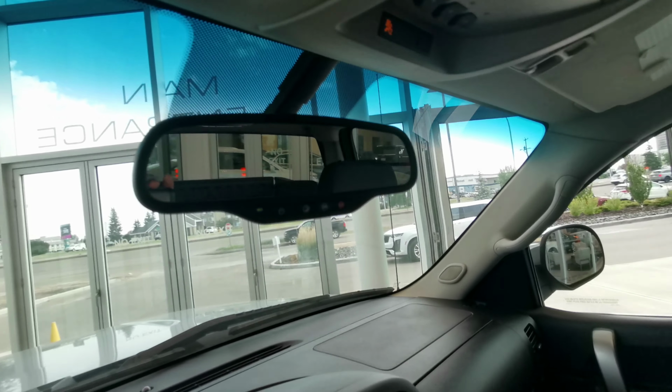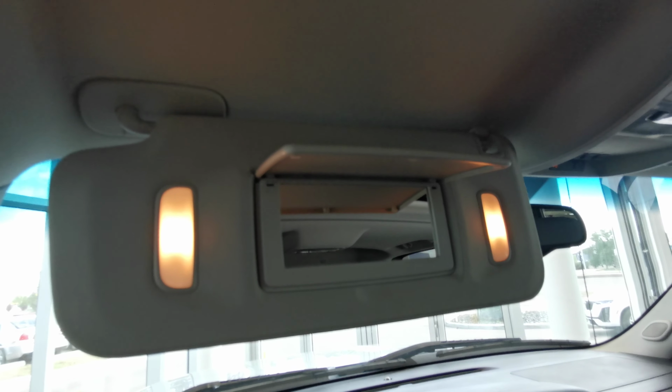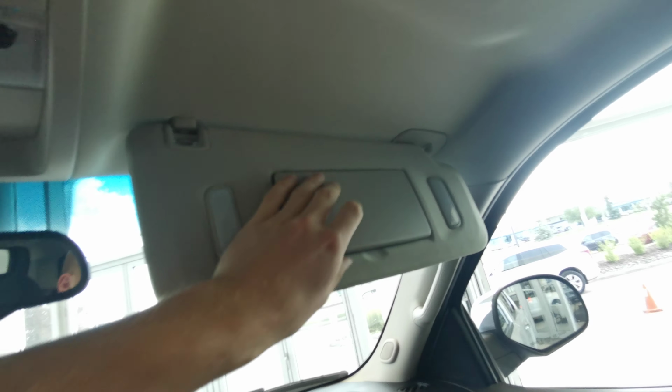Rear view mirror. Got your sunroof controls here, overhead lighting, and universal garage opener. This car also has a sunroof with your manual blind shade. Speaker just above your head. Illuminated vanity sun visor, as well as your passenger side is illuminated.